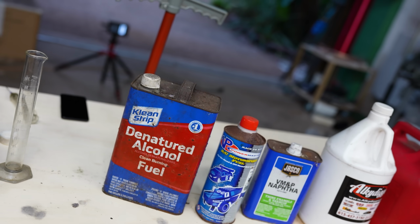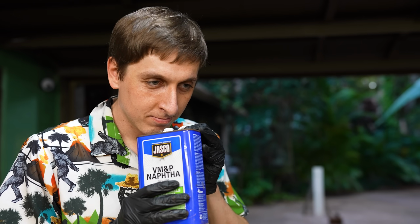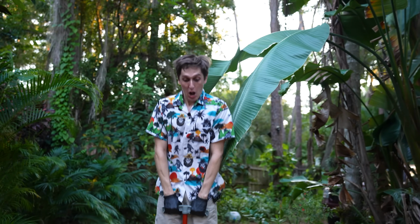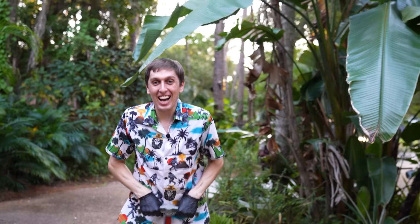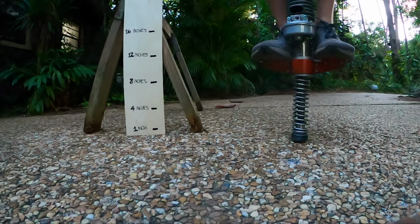So I have no idea what the actual fuel for this is supposed to be. To solve this mystery, I'm testing different fuels to see which one works the best. I tried mineral spirits, naphtha, alcohol, 20% nitromethane, and I've got to say the best one is definitely naphtha. That works good. I wonder if we got an actual reading for this.